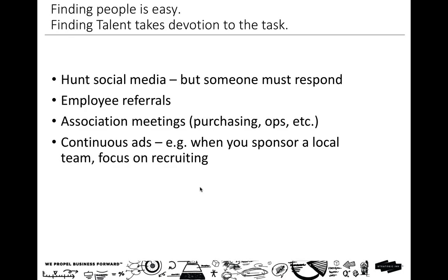I love association meetings, local organizations, whether they're purchasing or operations, quality. It could be APICS, it could be ISM, it could be NTMA, it could be a variety. Now, I'm not advocating to shop your peers at NTMA, but in the functional areas like accounting, et cetera, those are really good areas to go and sort of cross-industry locate some people.